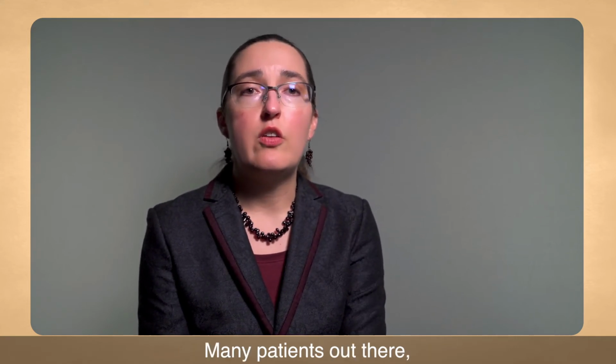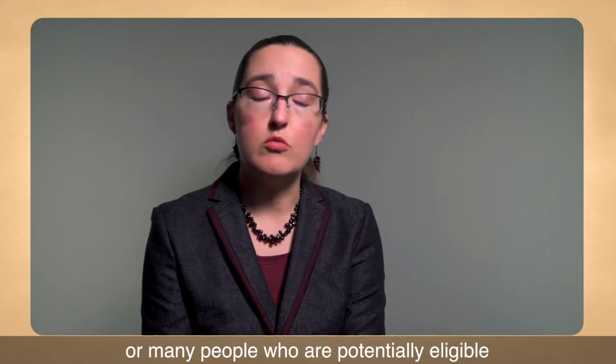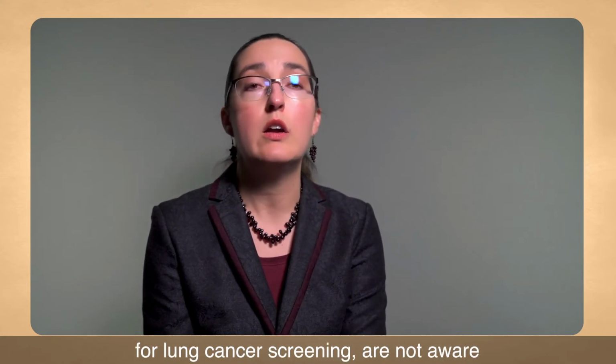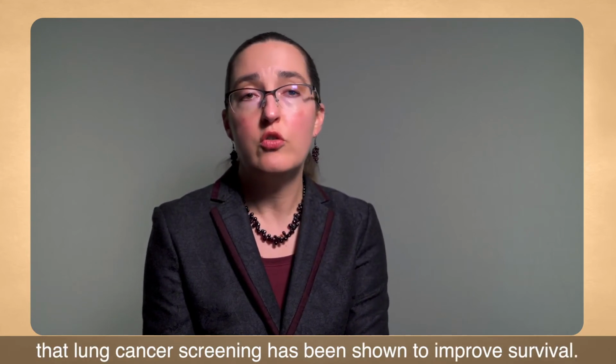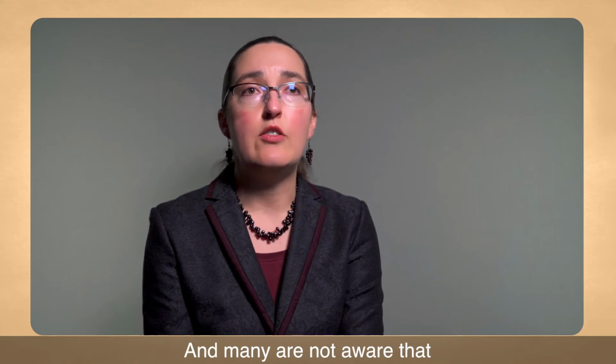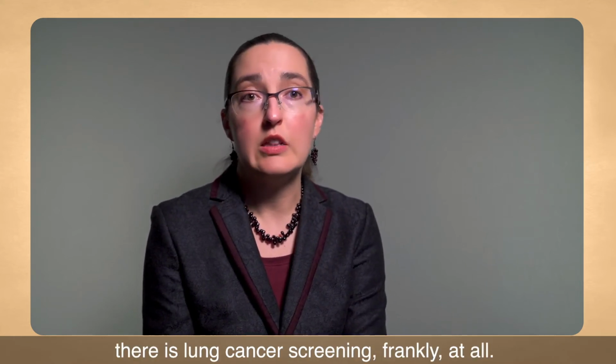Many patients out there, or many people who are potentially eligible for lung cancer screening, are not aware that lung cancer screening has been shown to improve survival. And many are not aware that there is lung cancer screening, frankly, at all.